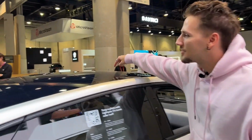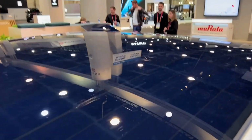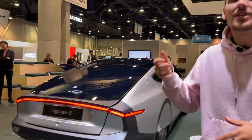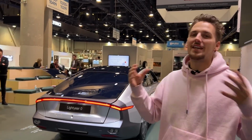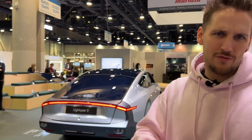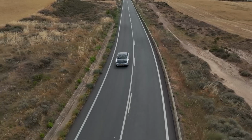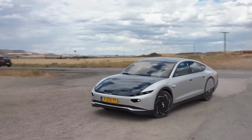Look, the solar panels, they continue on the roof. They go all the way to the back. And this car is basically a mixture of electric power, so you plug it in, but then it's also solar power to give a bit of an extension. I actually asked them, why can't you just do a full solar powered car, from 0 to 100% battery? And they said you can, but it would take about 60 hours, so that's a lot.